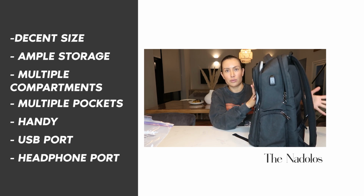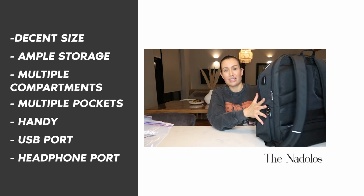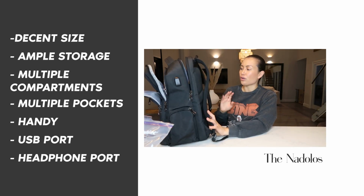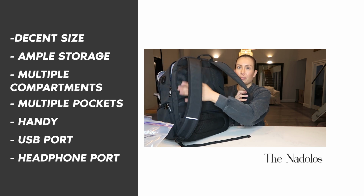Nems even loves this bag. He even bought one for himself because it just fits so much. It's even good as an overnight bag. And it's super comfy on the body, and you don't really sweat because it's got these mesh parts at the back.